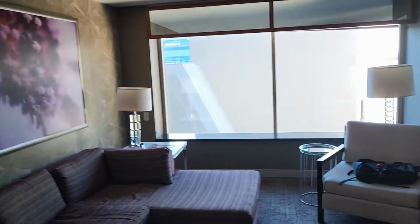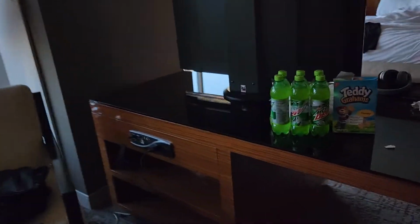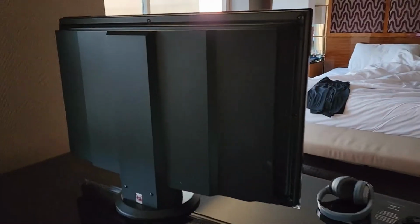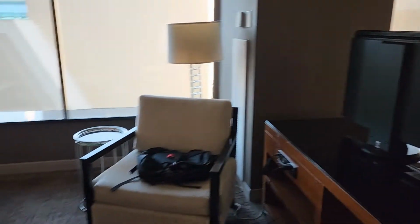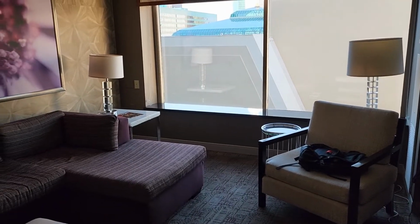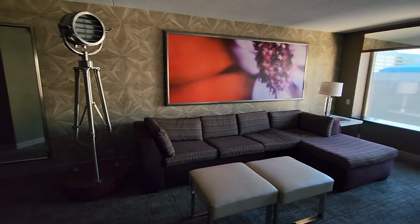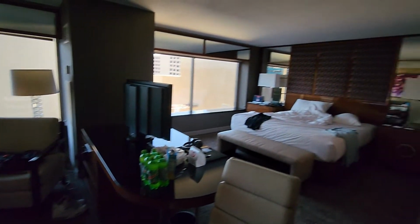But anyway, my favorite things about MGM, this is one of them. All of them have an audio visual panel. As you can see, my Fire Stick is plugged in right there. Now the difference in this room opposed to the others is that it has a TV in the middle, the bed's over there. Let me see if I can zoom out a little bit here. There we go. So you have the living room here, and then you got a break between it, and you got the bed over there.